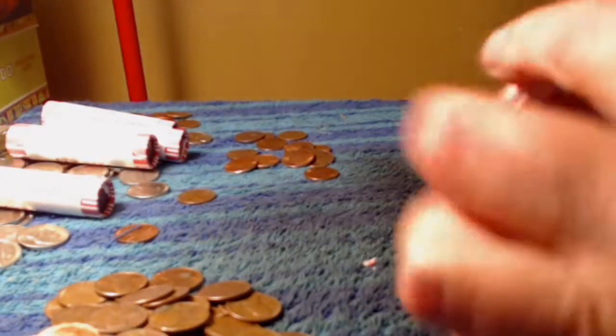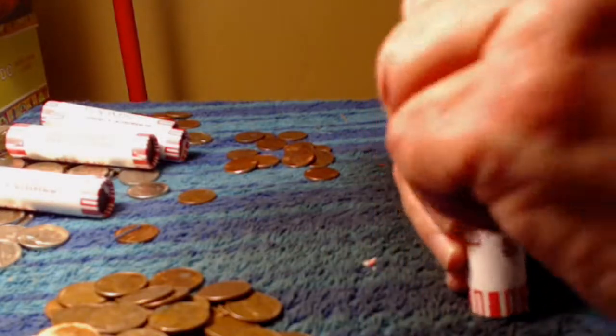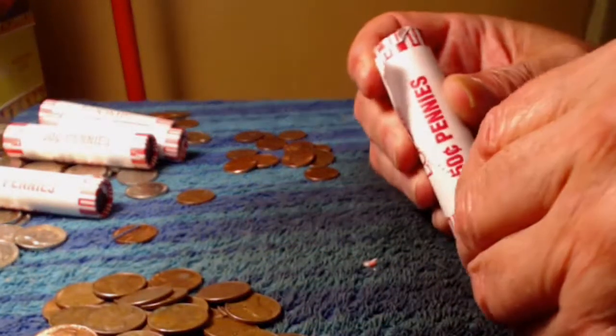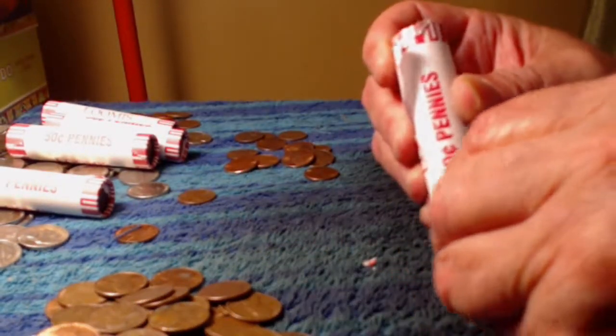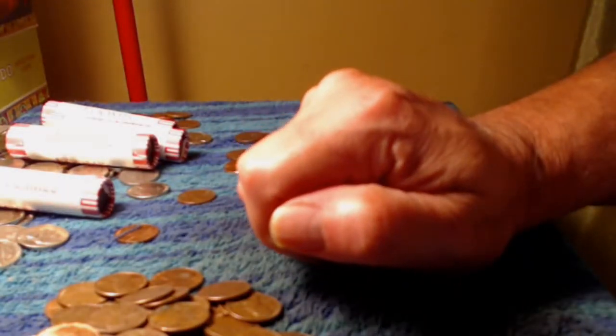I'm not getting through these as fast as I normally do. I found 2 wheats since I started. 10 rolls left. I started with 28. So in 18 rolls, I found 2 wheats. That is horrible. But, you know, everybody's pulled them out.